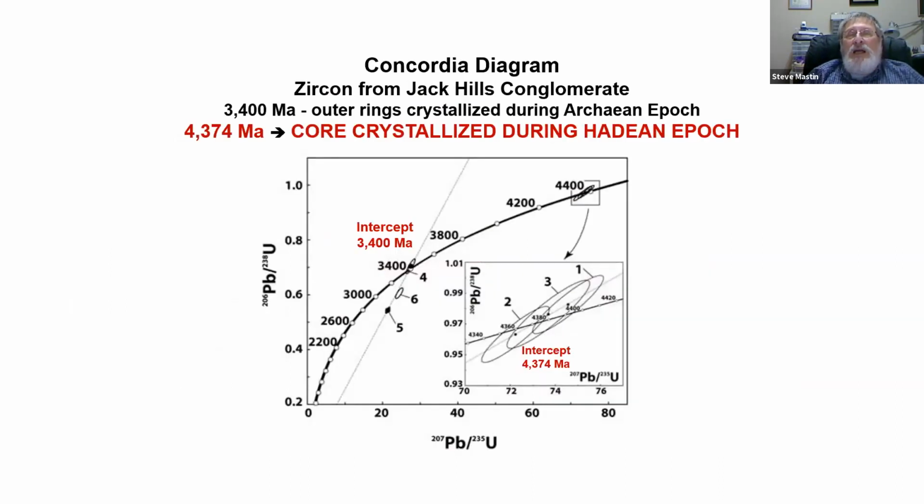If you take a zircon from that Jack Hills conglomerate that I just showed you, make a Concordia diagram, and do all of the measurements I was just talking about, this is the picture you get. The samples from that one zircon are labeled 1, 2, 3, and then 4, 5, 6, so it's in pieces. The outer part of that zircon is only about 3.5 billion years old, but the core is 4.37 billion years old. That's in the Hadean epoch, where it's not supposed to be. That's before there were supposed to be rocks.